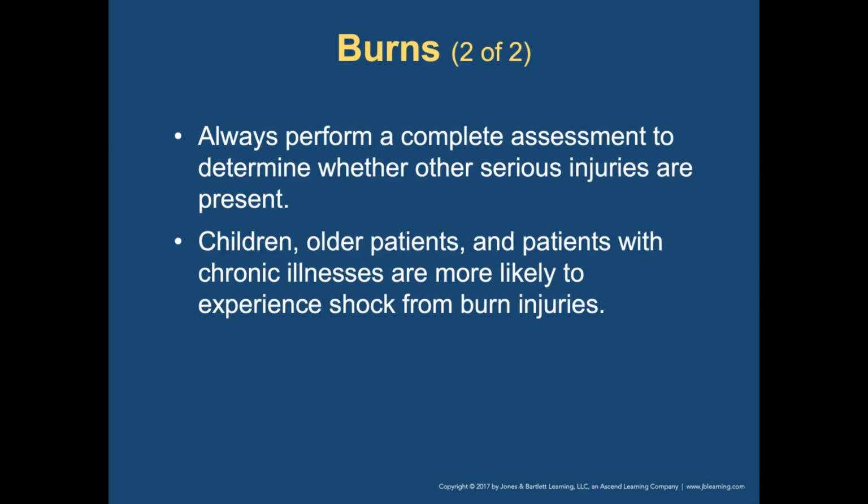Burns. Okay, so burns kind of get me. I like burns. Burns are fun. Y'all hope you got something to write down because I'm sure we're going to go over the rule of nines and the percents and all the fun stuff.